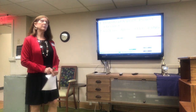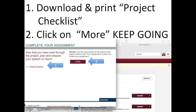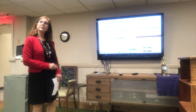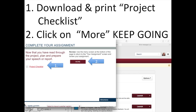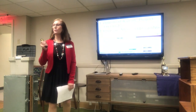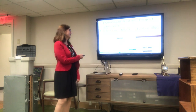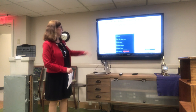In Complete Your Assignment, it has a project checklist that you can download, and you want to do that, and you can print it out if you choose. And then if it says More, you're going to click on More. I didn't take a screenshot of all the Mores, but there are a few more Mores that are going to come up. And you want to read all the Mores, all the comments, all the instructions. Okay, then we're going to skip down to your evaluation.